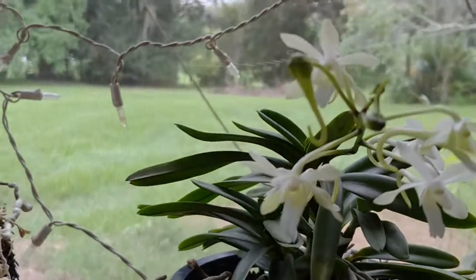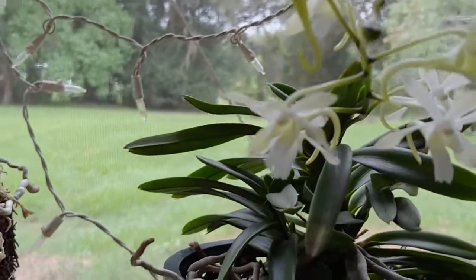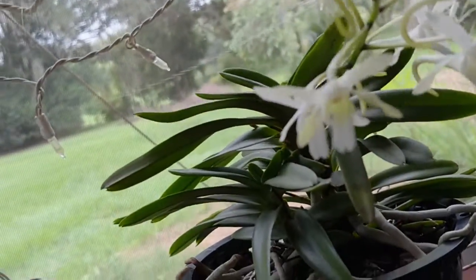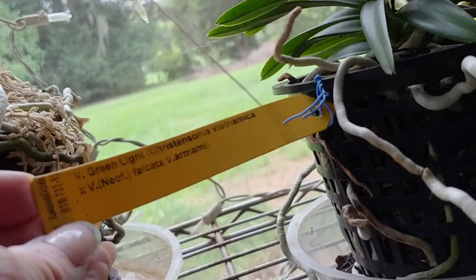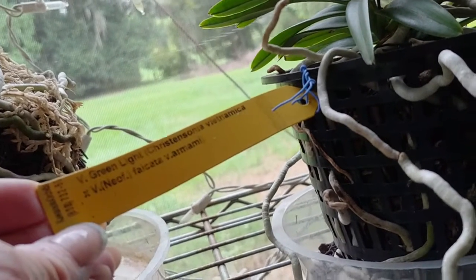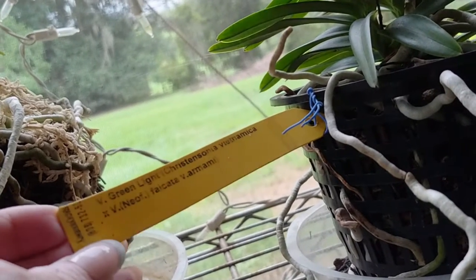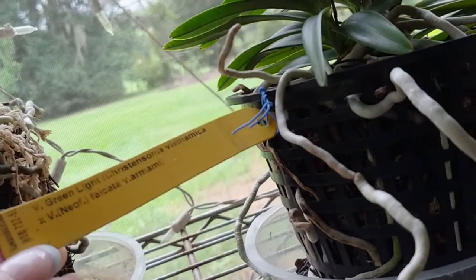The Vanda Green Light. No, Green Lantern or Green Light. Let's take a look. Green Light. Of course, it's a Christianosonia vietnamonica crossed with Vanda neophoenicia falcata variety Armani.